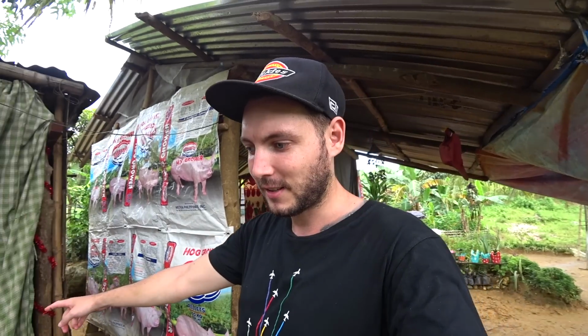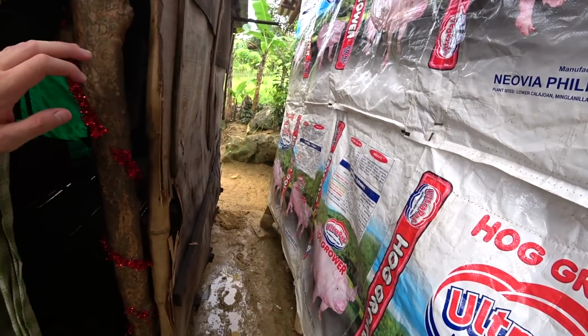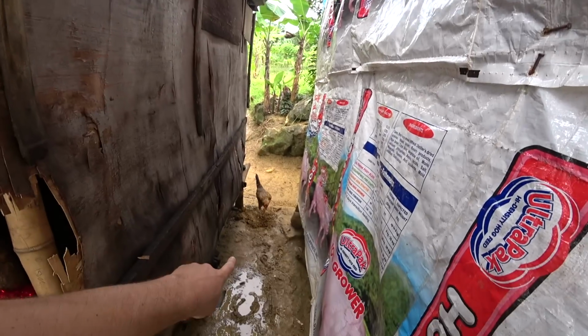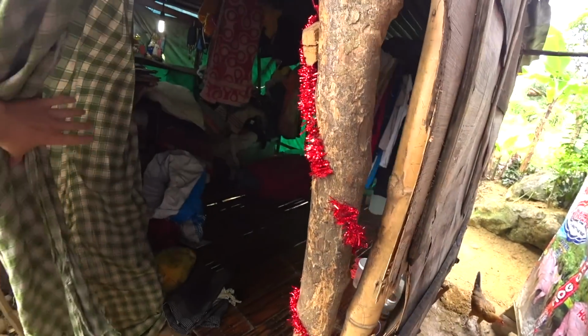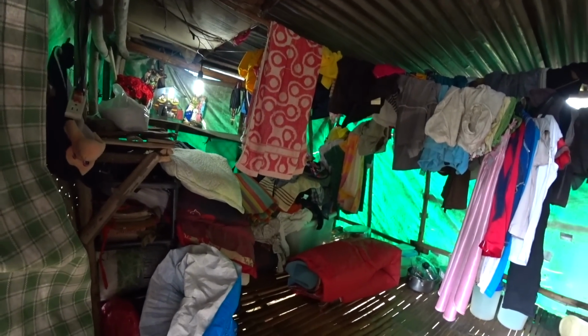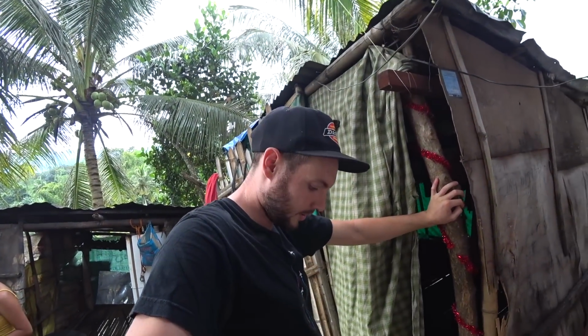What's in there? That's another house. Is someone in there? No, it's for their clothes. No one. As you can see on this one, it's plywood on the side. We've got some chickens down the side of the house too. And this is basically just the wardrobe, the walk-in wardrobe. I don't know how well you guys can see, but all the clothes are in there, folded and hung. It's a big walk-in wardrobe actually.